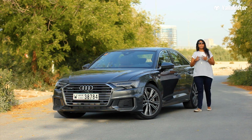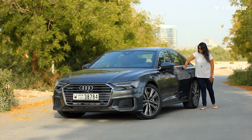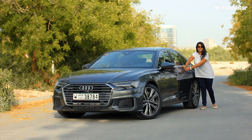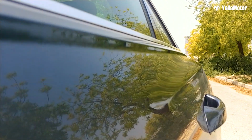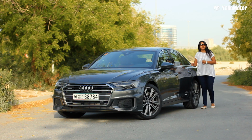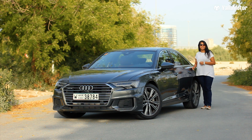What is very different about the side profile with this specific A6 is this new design with a cut that begins right from the center of the rear door and moves all the way towards the brake lights. This, in terms of design, is very interesting and it gives the car a very sleek look, so I really like this one little change.